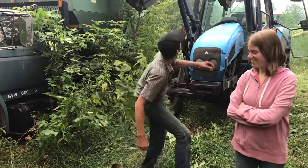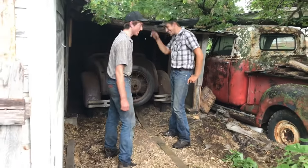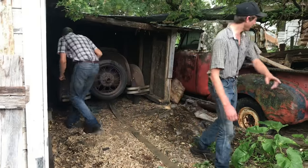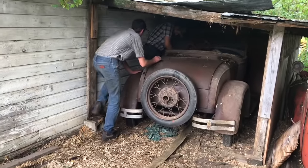Alright, I'm gonna pull ahead. Okay, let's get this out of here. Anyways, you can drive it, I'm gonna pull it. And maybe you should stand in here so you're not gonna get run over. You wanna make sure the park brake's not on? I had the door down, it works.